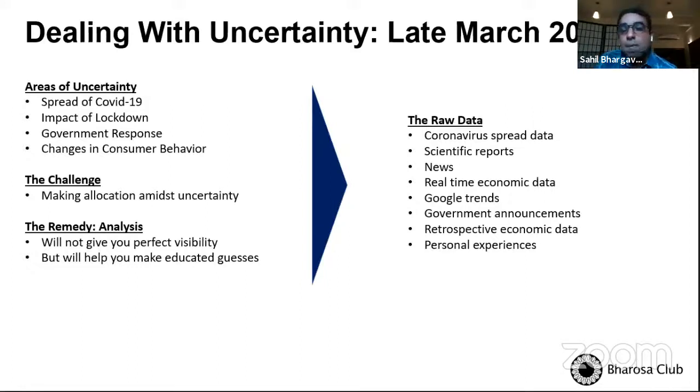And amidst this uncertainty, people like me that were managing portfolios, and that's probably all of you also, how are you going to allocate your portfolio amidst all this uncertainty? You have to make decisions when you're managing a portfolio, but how to make these decisions when there are so many unknowns? The remedy is to do analysis. Your analysis will never be perfect, but it's more perfect than just dealing with complete uncertainty.